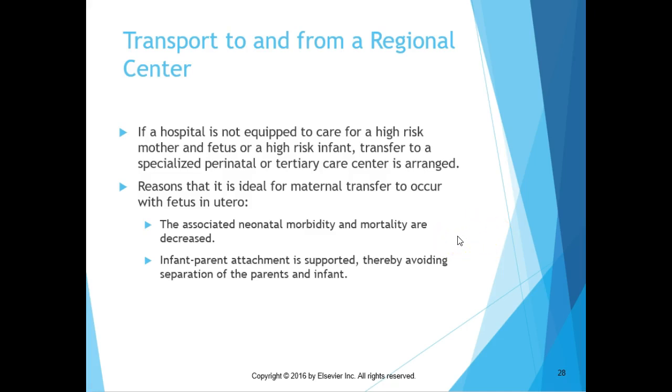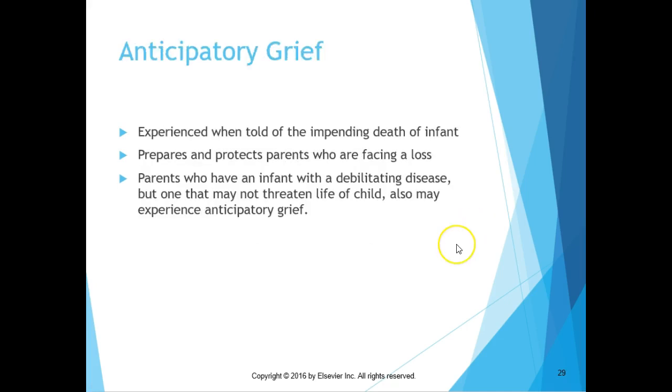And we have fewer problems with the baby if the mom and the baby go, because then you can keep the baby in longer. Anticipatory grief: if we know there's going to be an impending death, or we know she's going to deliver at less than 24 weeks, we have to start talking about it with the parent to prepare them so that they can understand.